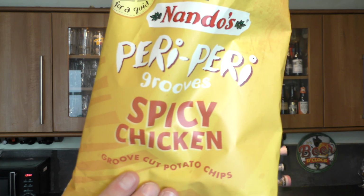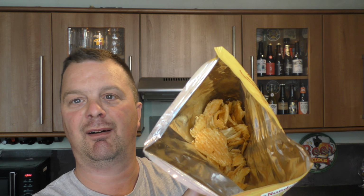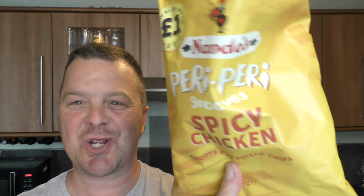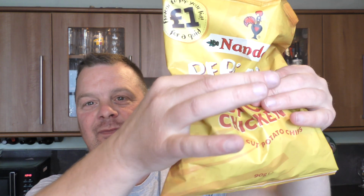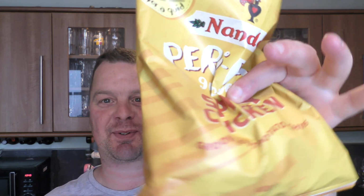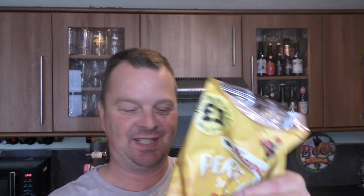Peri Peri Ridge Cut Spicy Chicken Crisps. 90 grams, so a big bag straight away. Have a look inside. What are you doing, Nando's? What are you doing to me? There you go. That's the amount of crisps in the bag. So over half the bag is empty. 90 grams of crisps. Oh well. Daylight robbery. That's the look of them. Let's dive in.